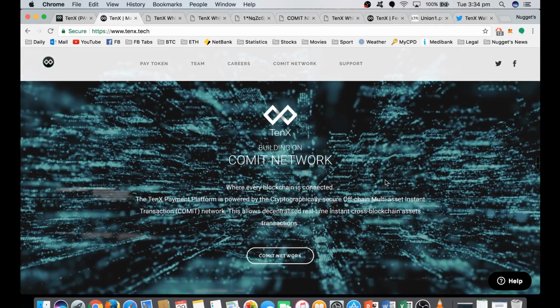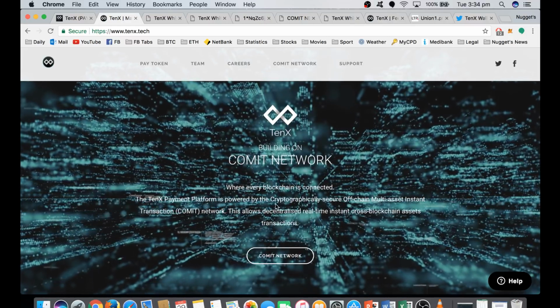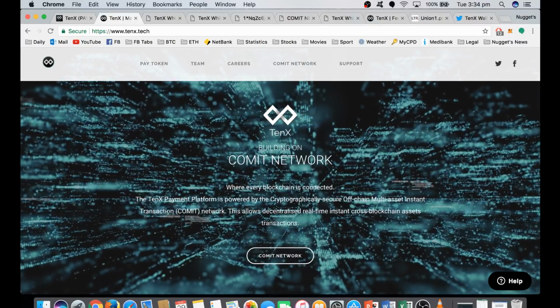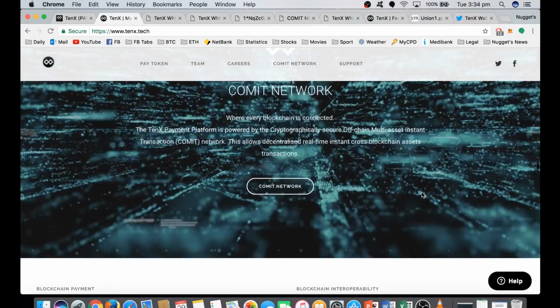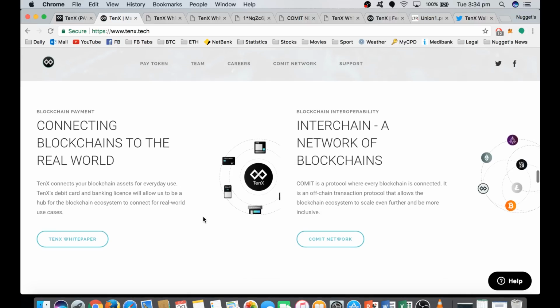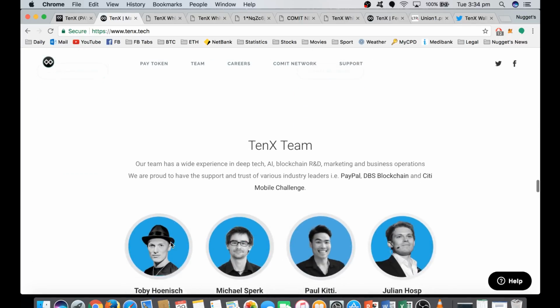TenX is built on top of the Comet network technology: a cryptographically secure, off-chain, multi-asset, instant transaction network. What that means is basically the Comet network is a protocol where every blockchain is interconnected, and it also allows off-chain transactions, which is really important if we want to get that mass adoption. So, interoperability of blockchains through that Comet protocol.